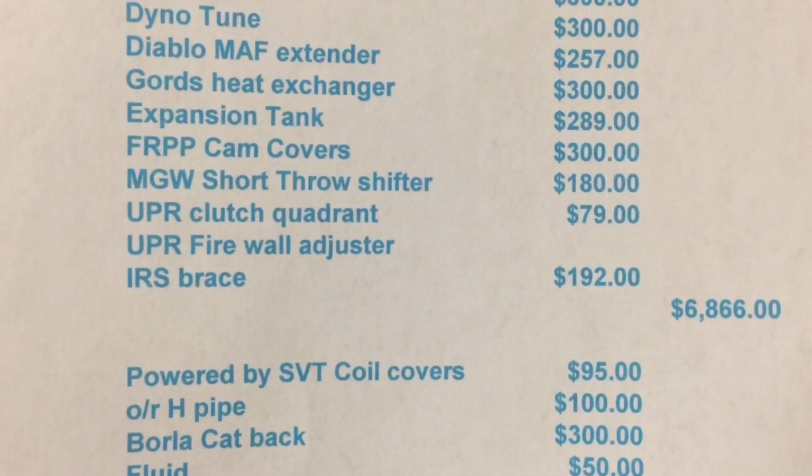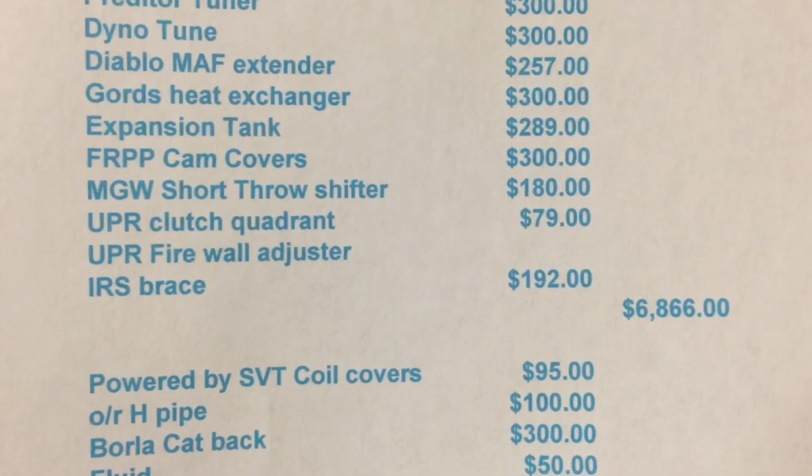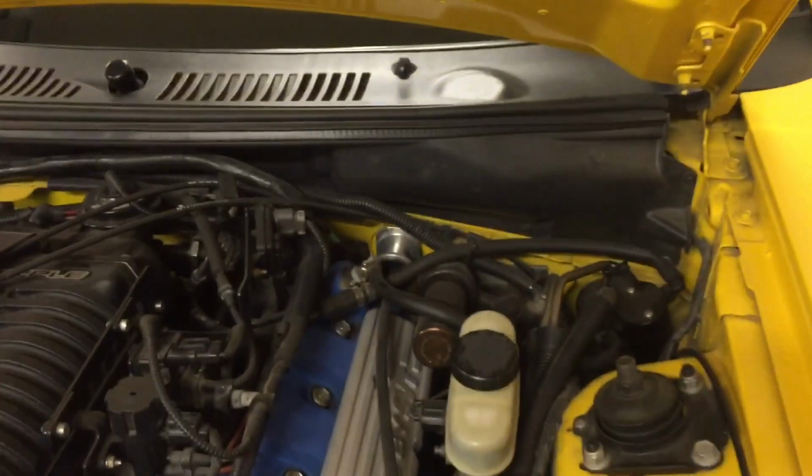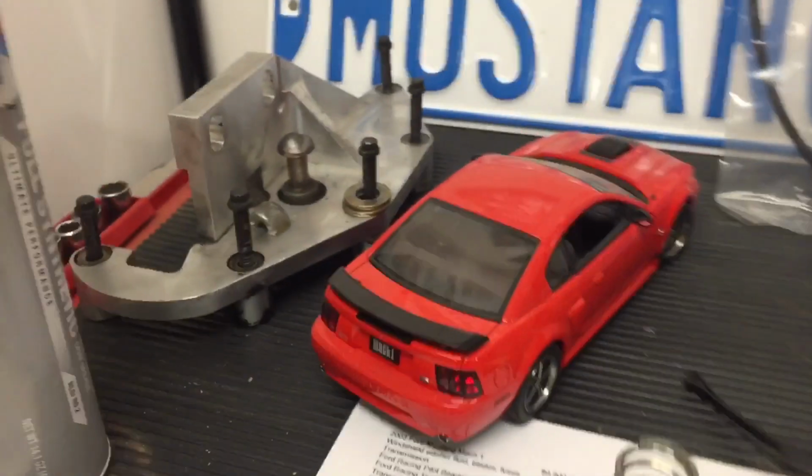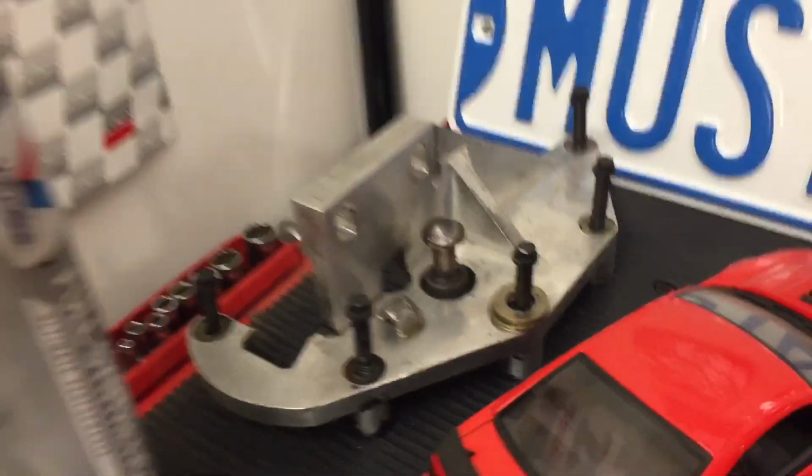MGW short throw shifter inside, $180. DPR quadrant, $79. And then the IRS brace, which I now have right here, because I had upgraded it, as you'll see, a little bit lower.